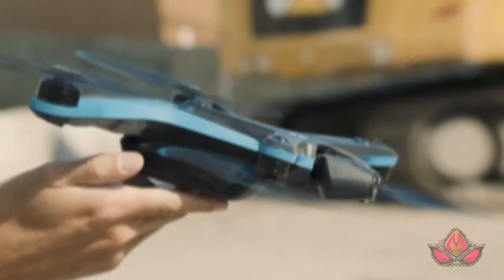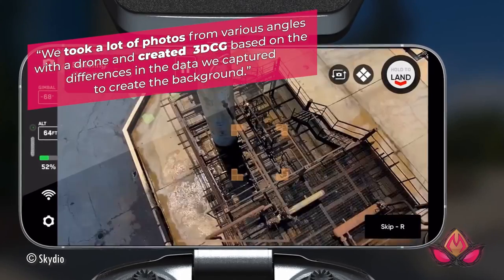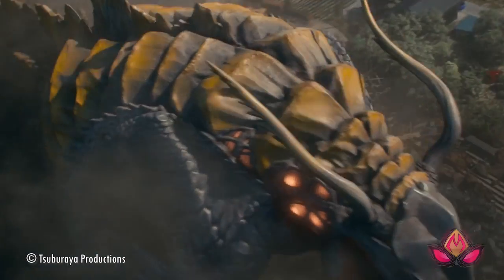Shin Godzilla editor and Shin Ultraman's visual effects supervisor, Atsuki Sato, elaborated on this further in his Pen Magazine interview. "We took a lot of photos from various angles with a drone and created 3D CG based on the differences in the data we captured to create the background." Unlike previous Ultraman productions, Shin Ultraman's heroes and monsters would be realized in the virtual reality of cutting-edge computer programs.